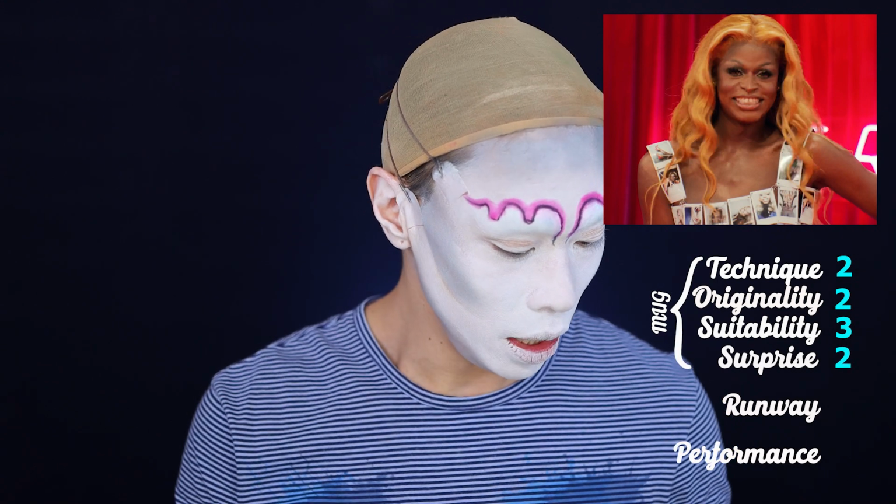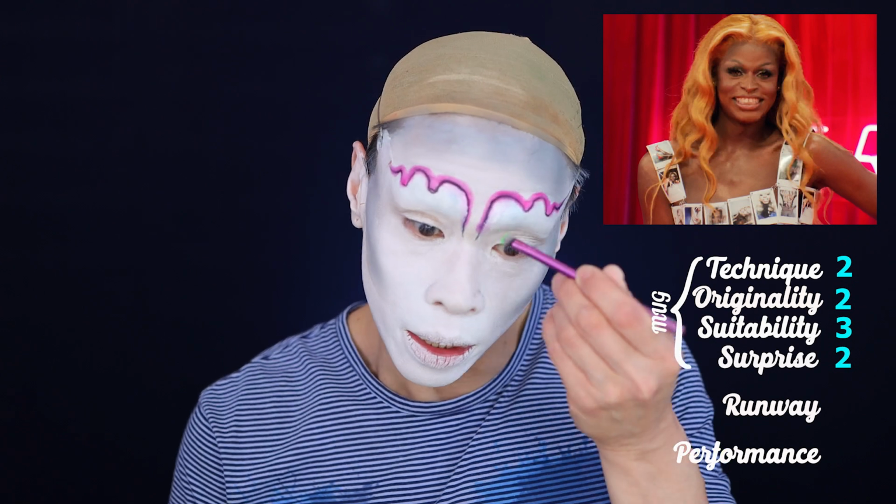Yeah, it was really, really simple and, as she said, she just wants to look like a real girl. So that really dinged her a little bit for me. So I gave her a 2 on technique and 2 on originality, 3 for suitability. Okay, she was a bit middle of the road. She looked good. She looked okay, and a 2 for surprise. Okay, nothing really surprising here. Okay, now I'm going to the green room just to go underneath.